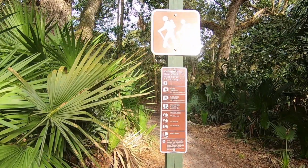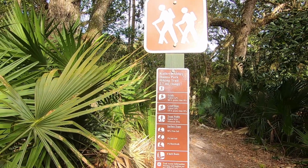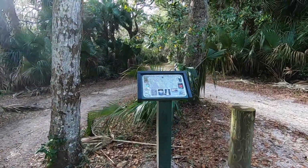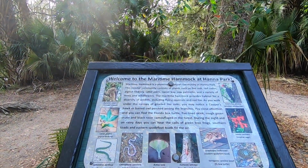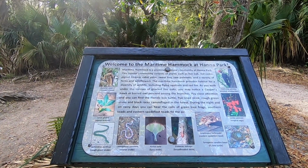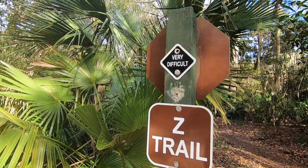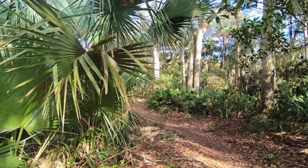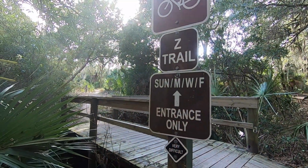The hiking trails traverse through the maritime hammock, live oaks, red cedar, sabal palms, a variety of ferns and wildflowers, along with other plants that thrive in this coastal community. The diagram shows the plants and animals you may encounter on the trails, and there are over 7 miles of trails located throughout the park. And there are even more biking trails, more than 13 miles of off-road biking trails, and they are marked by difficulty levels from easy to more difficult to very difficult. The direction of travel on these bike trails changes by the day of the week.